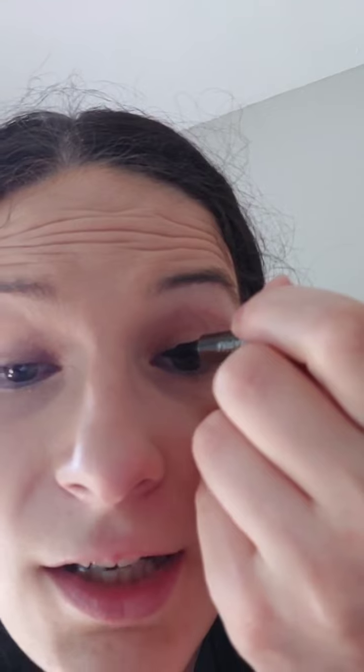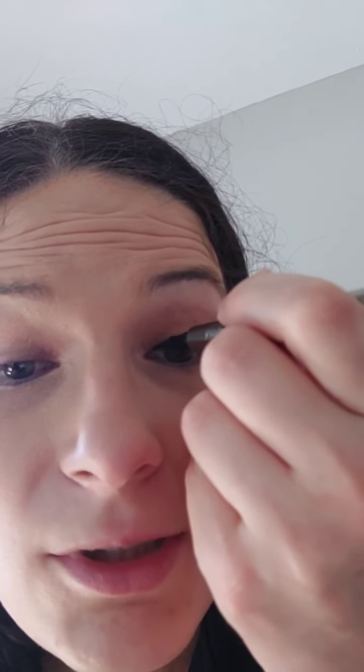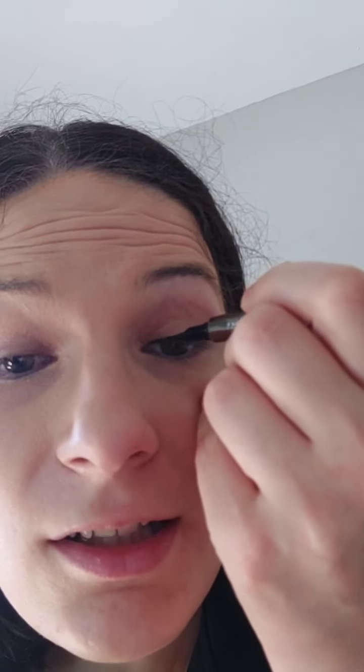I am going to actually start with my, where'd it go? Liner. I'm going to try to do it. Now again, I'm no professional at makeup. I'm just winging it. I was never taught.